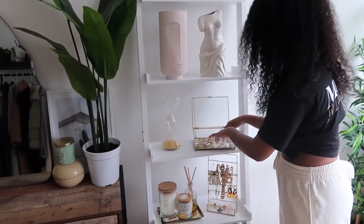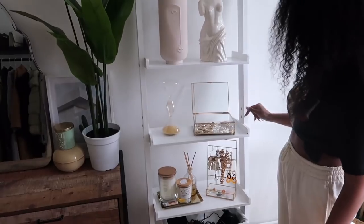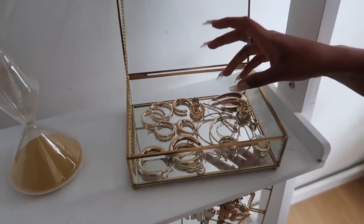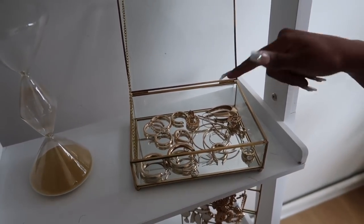And then I've got this little jewelry box, which I just keep all my hoop earrings. This isn't all of them, because a lot of them I keep in my bags when I just take them off after a long day and I just forget to put them in here.